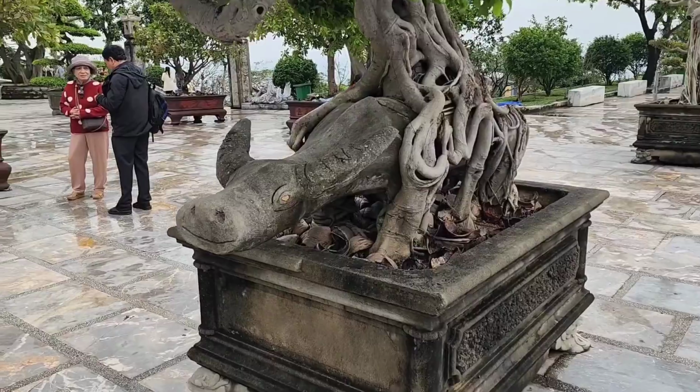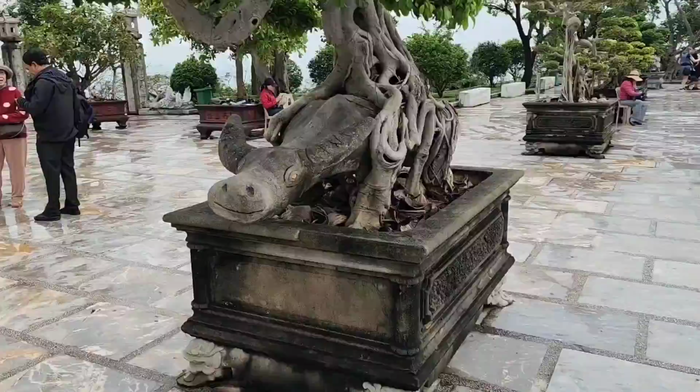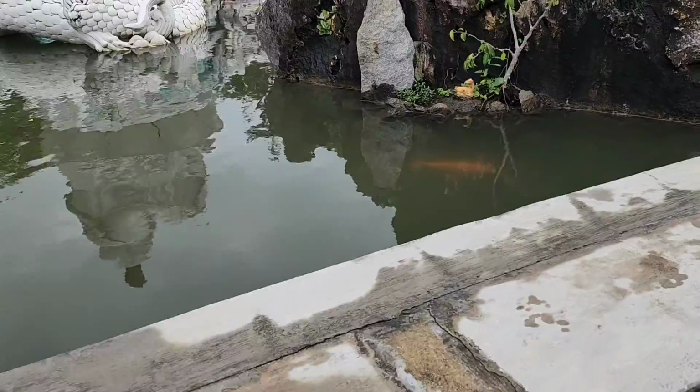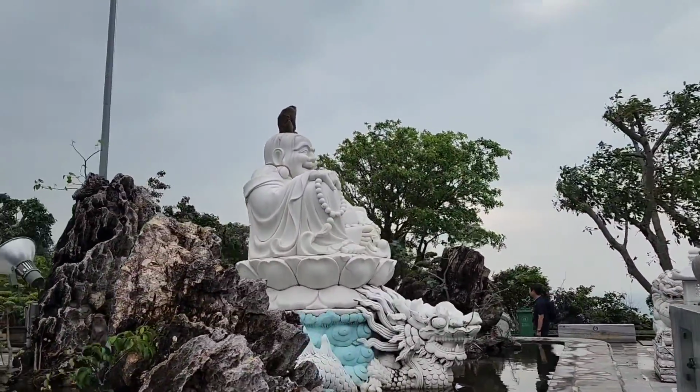Look at this bonsai. They made a... That's so funny. Look, there's a monkey on top of its head. It's a koi pond. And the monkey's just sitting up there.